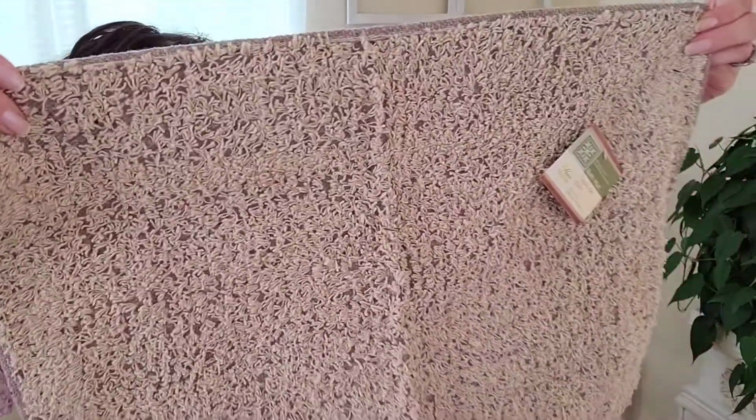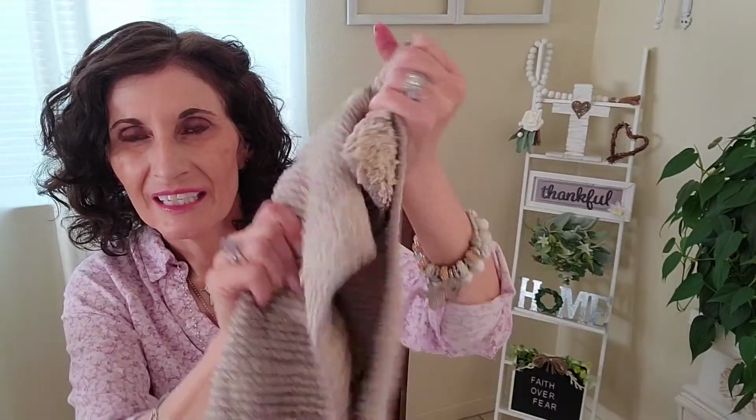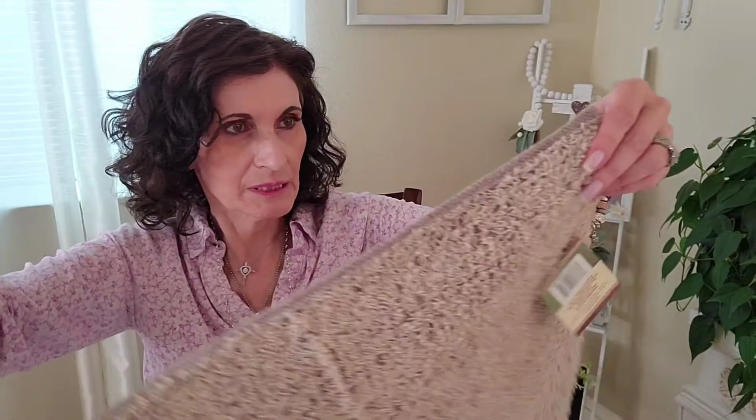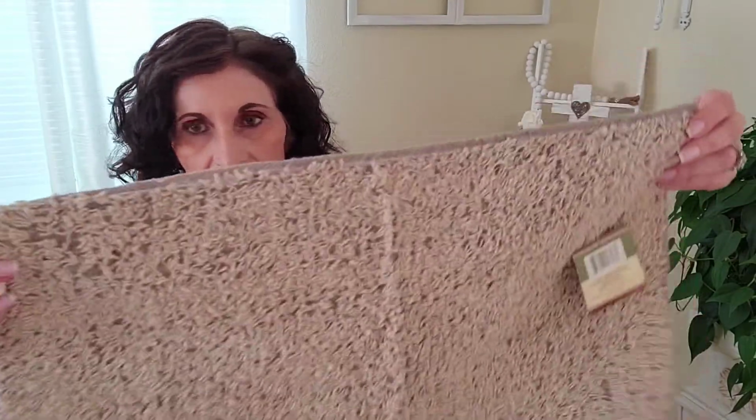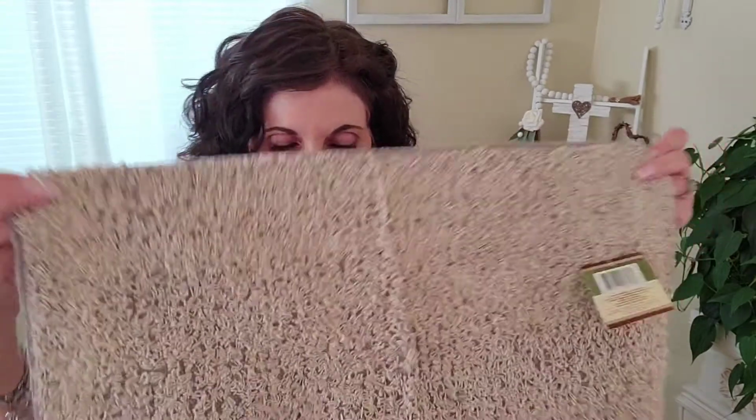That's what it looks like. I don't know if they had other colors. I think this was this one color. It's kind of thick, it's small, it's not that big. I'd say it's probably 18 by 12 or something like that. But I'm just gonna give it a little try. I don't expect much from it, but it was a buck and it'll do for a little while until I can find the real thing.